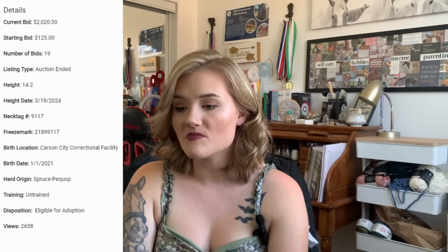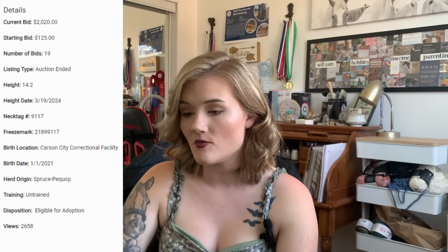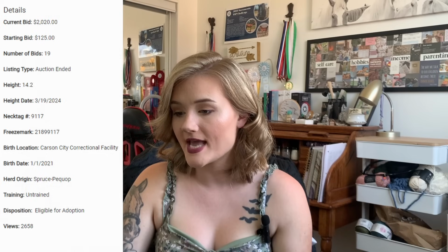This one was actually born at the Carson City Correctional Facility, so she was not born in the wild. She's 14.2 hands. It's a little bit hard to see in some of these shots because they're just taken, especially the shoot picture makes her look so awkward because of the angle it was taken at. I feel like it was kind of taken downhill to make her legs look a lot shorter. I'm almost tempted to say she's a little bit downhill.